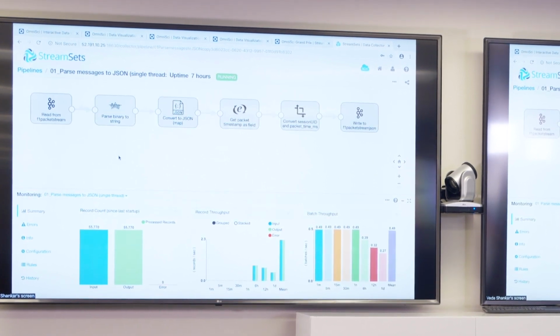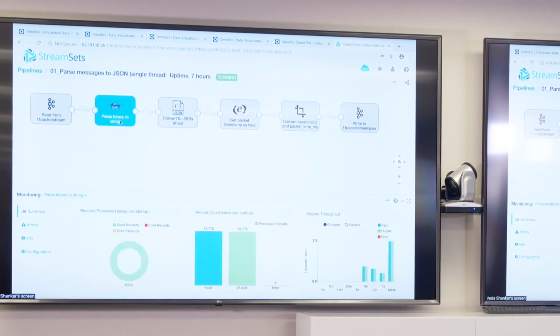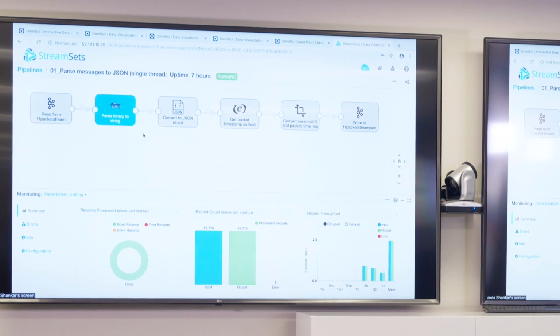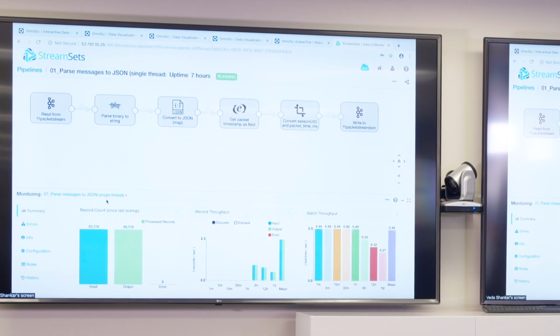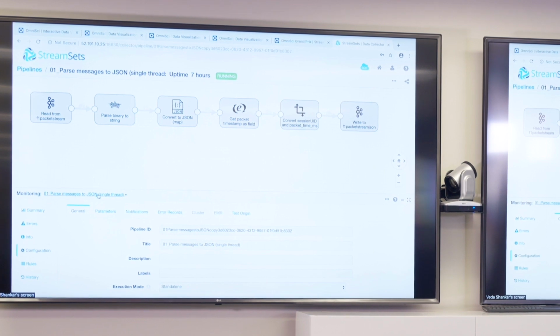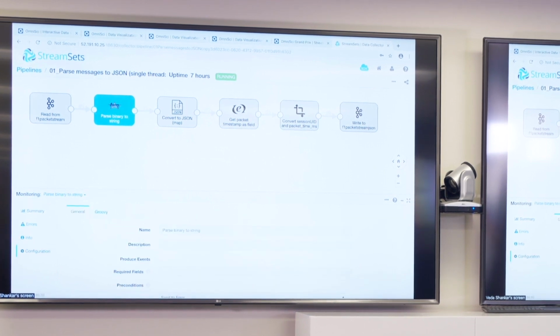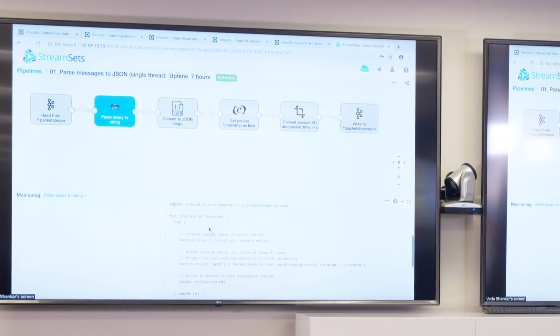Now, the next one is actually more interesting. Here we are taking these binary packets and making use of the Groovy encoder. Where is that? Parse binary. On the left side, Configuration, and then there's a stage again. Yeah, there's your Groovy, and that's the code.